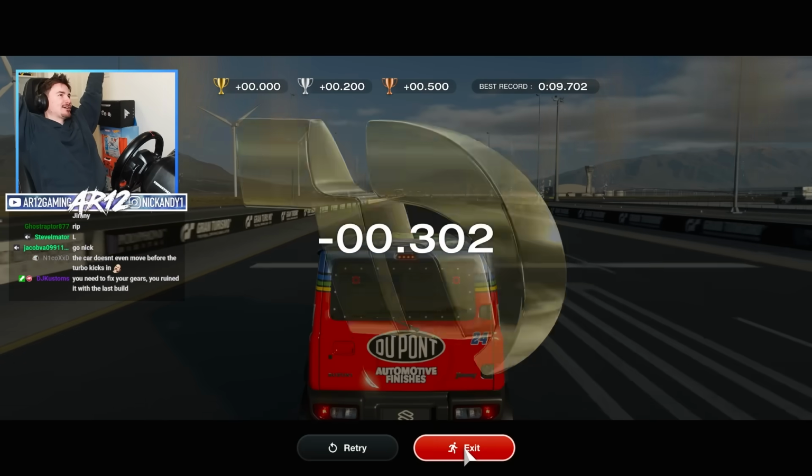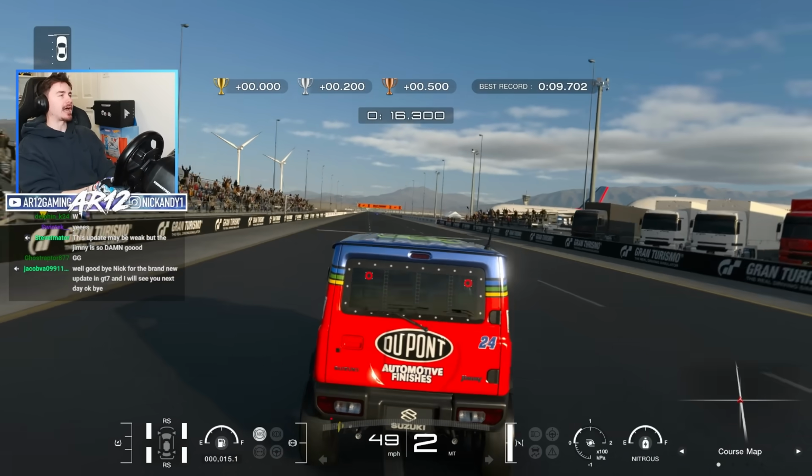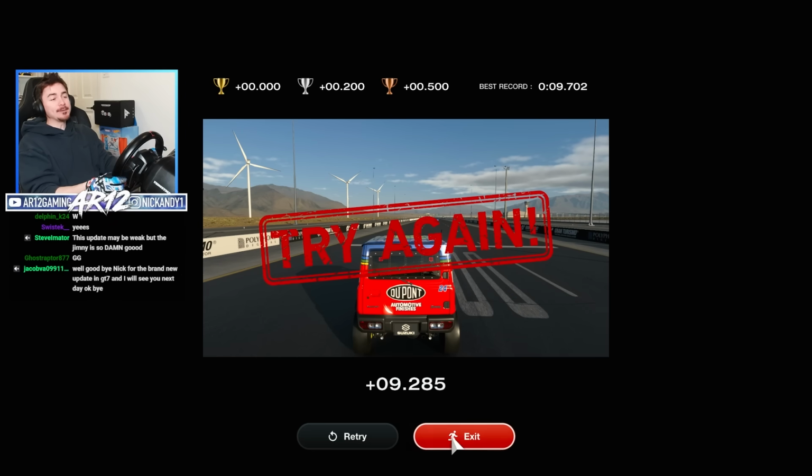Yes. Suzuki Jimny on top. One of the greatest vehicles ever made. Hopefully with a future update, we can engine swap it.